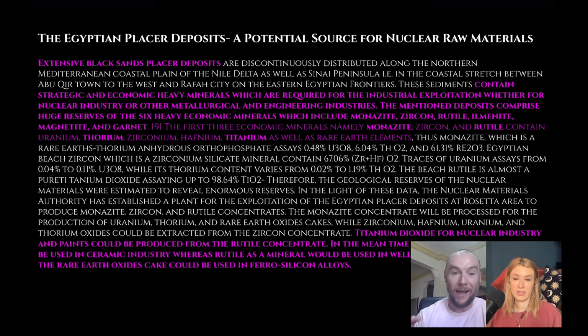What? And so these black sand deposits are located all over the coastline of Egypt, and so these contain strategic and economic heavy minerals that are required for the industrial exploitation, whether for the nuclear industry or for other metallurgical or engineering applications. And I am definitely not proposing that they were making nuclear reactions or nuclear power of any sort, because there is no evidence of that anywhere. Yeah. However, as we've been discussing, there is definitely evidence of ancient metallurgy and ancient engineering, and they were definitely utilizing these compounds functionally. So what is inside of these black sands?